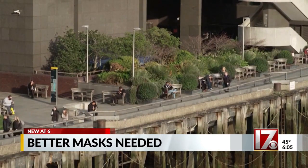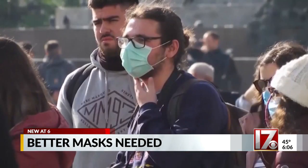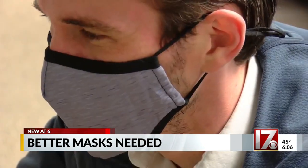And so if you think about the goal being to try to eliminate contact with any infectious viruses, then having a mask that has the highest possible effectiveness would certainly be ideal in terms of trying to reduce your transmission risk. Dr. Emily Sickbert-Bennett says not all masks are created equal, and it's not a one-size-fits-all approach.